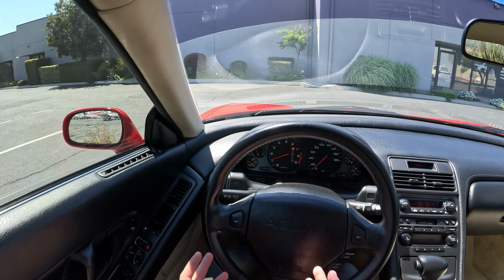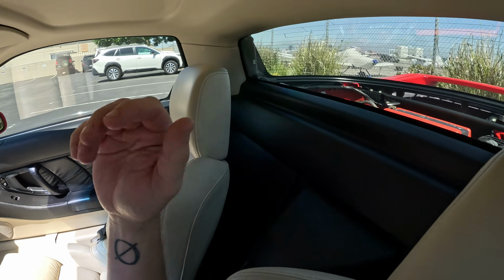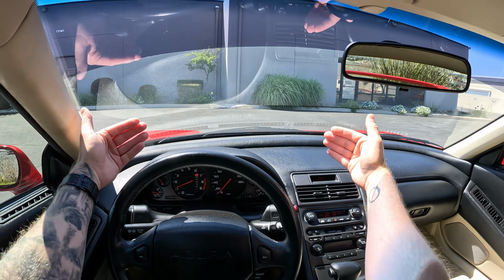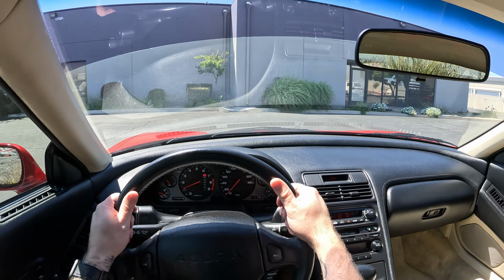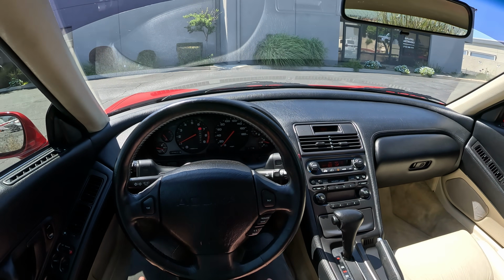One thing to note about the NSX is the front. Because it's a mid-engine, obviously you can see the engine right here, but because of the mid-engine, the front feels very close, which is kind of nice. It makes it feel very balanced and easy to drive. I've driven this before, but you guys get a little feel.